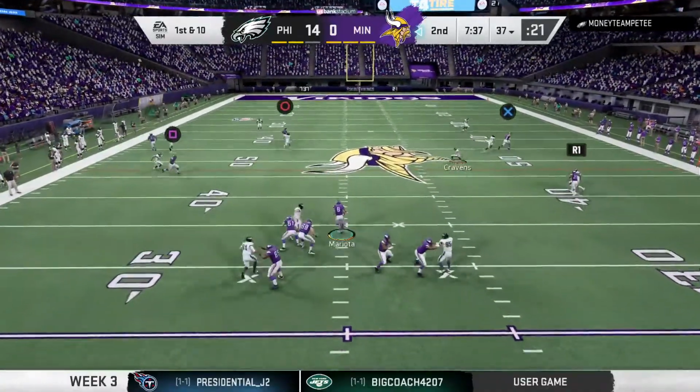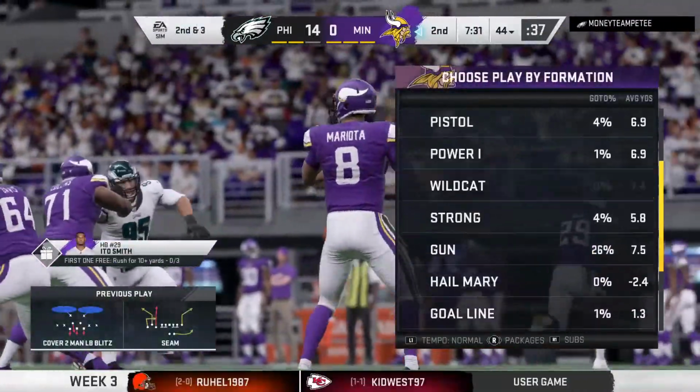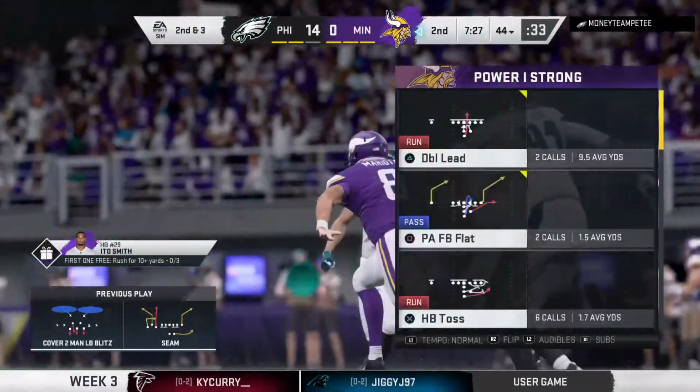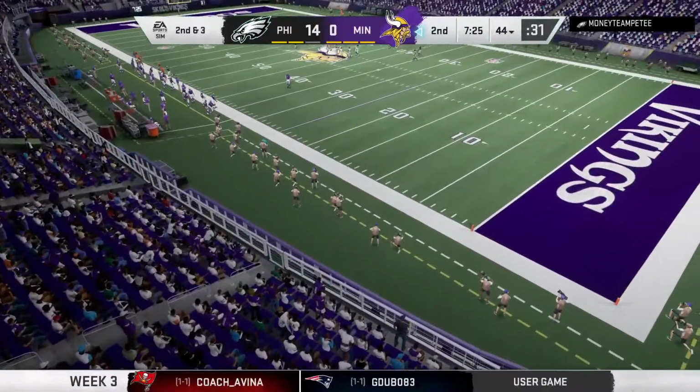Mariota to throw it. And now he'll tuck it and run. Nice work to get 7 out of that, and it's 2nd down. Partner, he was going through his progressions. Not there. After about the 3rd one, he decided he better pull it down and run for it. And he slides down and avoids the hit for good measure.